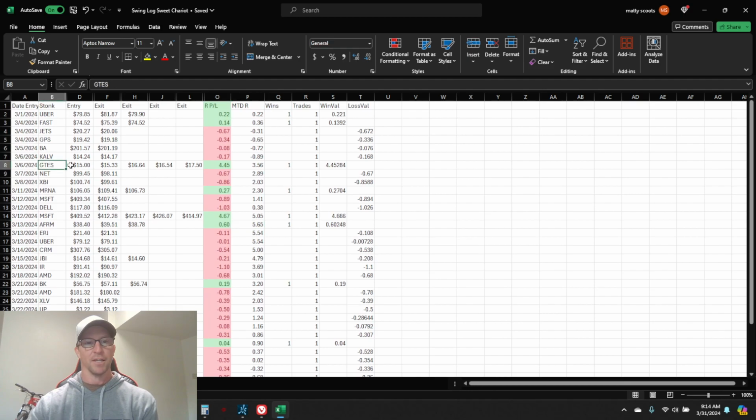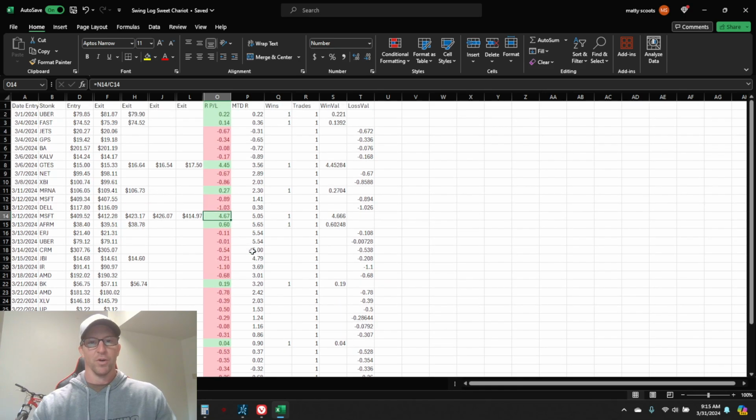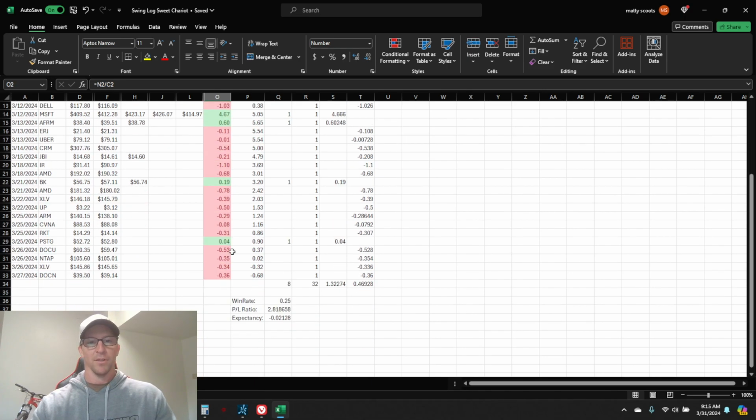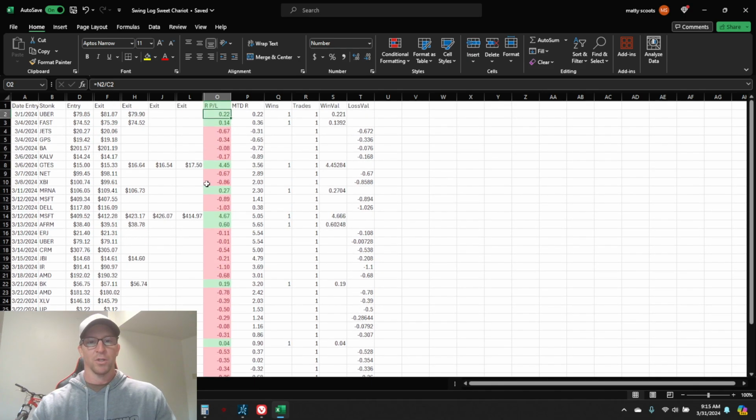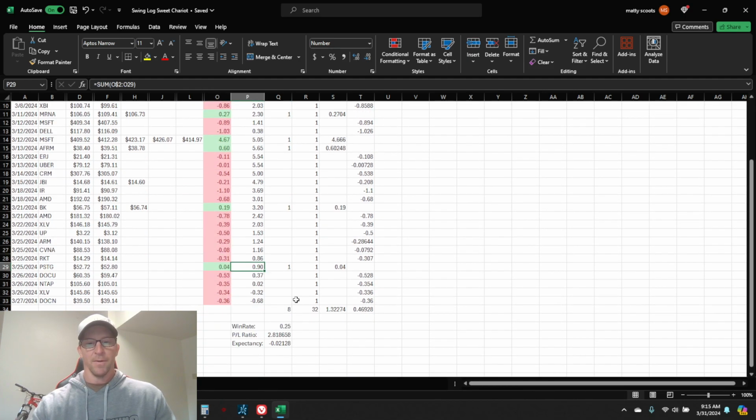You can see GTES, which actually didn't close out until the end of the month. So this date here is the date that I initiated the trade. So GTES didn't close out until the 26th, but ended up being an almost 5 R trade. Microsoft also almost a 5 R trade. And then some little base hits that added up along the way, but then just got, like I said, chopped up too much, losing, especially through the second half of the month here.